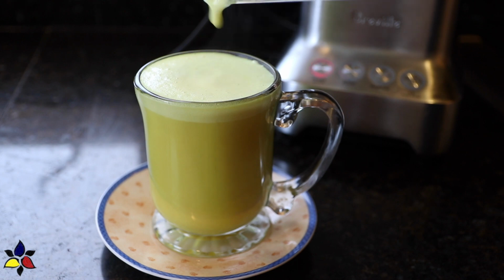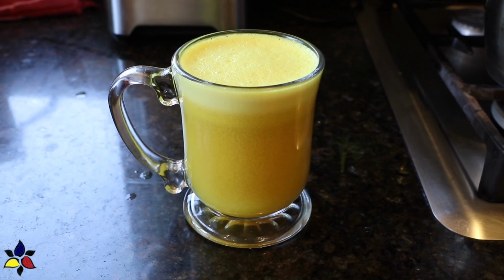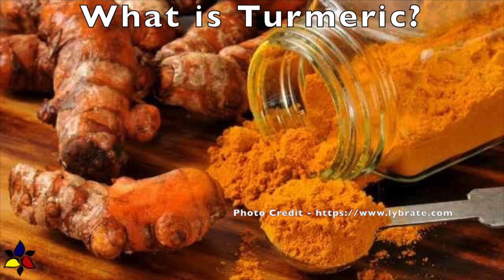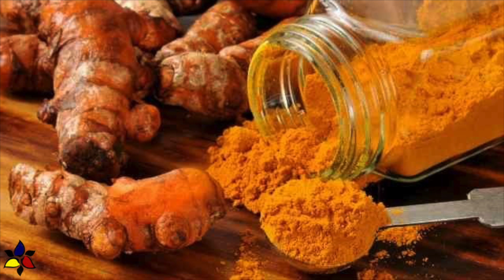So now for a bit of information about turmeric. Let's begin with the first question. What is turmeric? Turmeric is a spice that comes from the root of the Curcuma longa plant, which is a perennial plant. The botanical name for this plant is Curcuma domestica, or its synonym Curcuma longa.